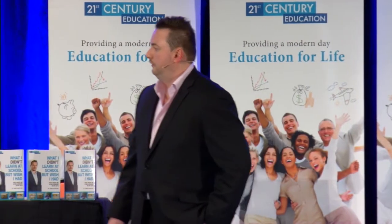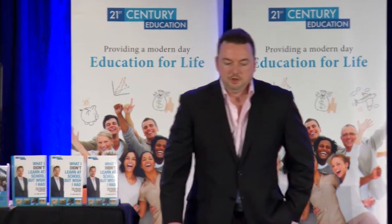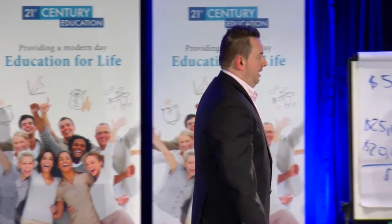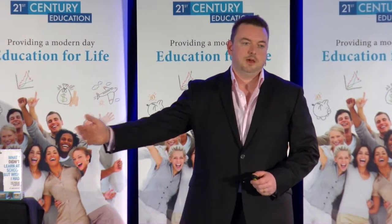I settled the property in March 2008 for $550. Stamp duty and legals were $35,185. The actual renovation cost me just under 160 grand. The holding cost for that period of time was $21,437.50. I just did my tax return, so I know exactly what these figures are. Total costs, including holding costs and everything, was $765,381.25. Valuation from Heron was $1,160,000, mainly because the block was a 4-unit site plus capital growth. So the equity position was $394,000.